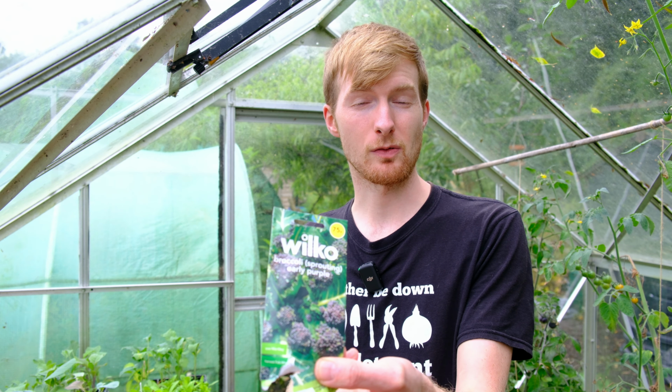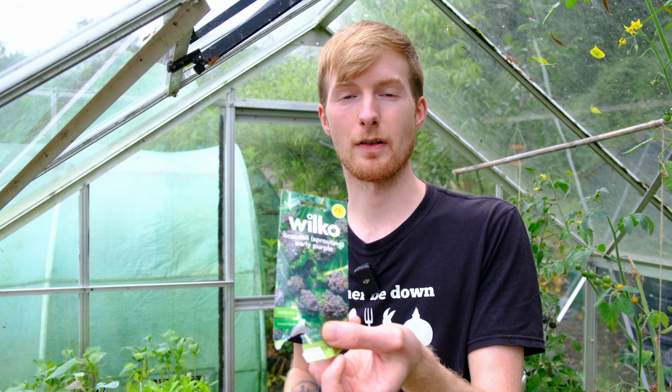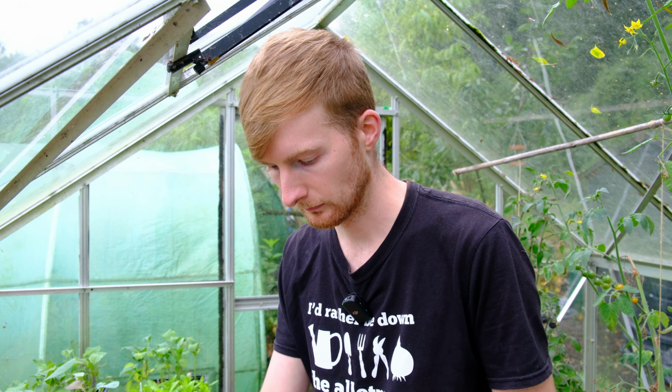Purple sprouting broccoli as well, a great one for the hunger gap. This will give you a harvest early in the growing season when nothing else is being harvested. So that is a great one, really productive as well. I've got a few of those here too. And spring cabbages as well.